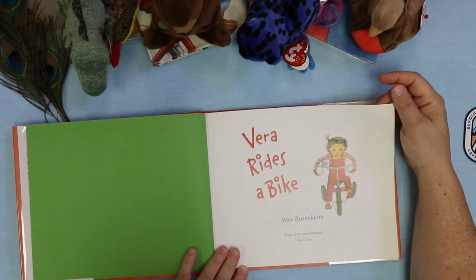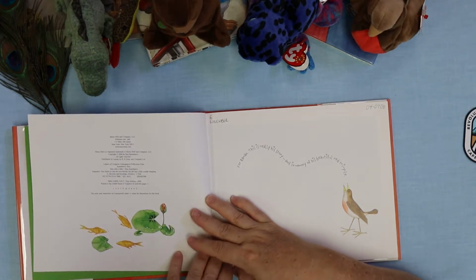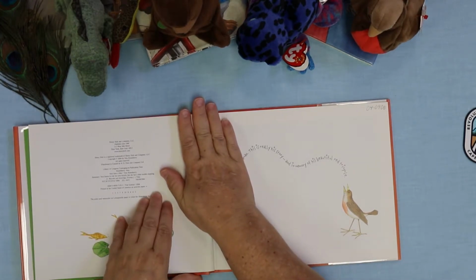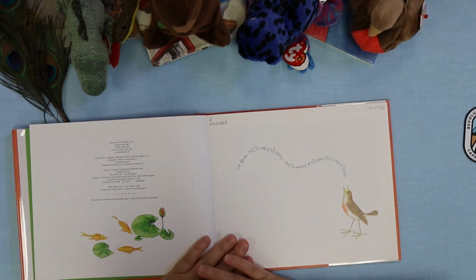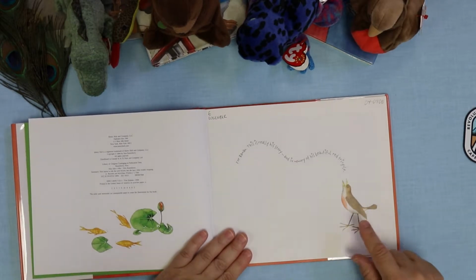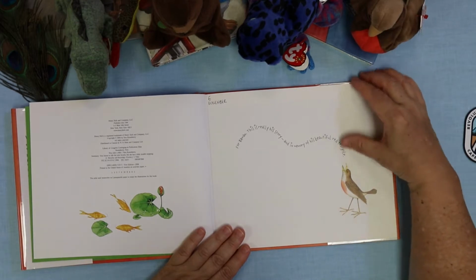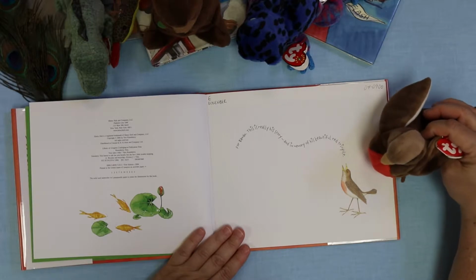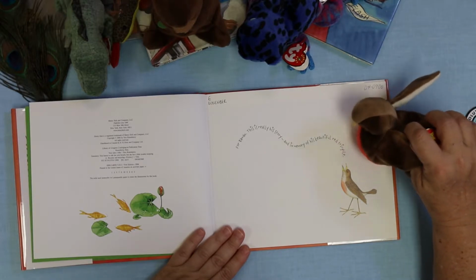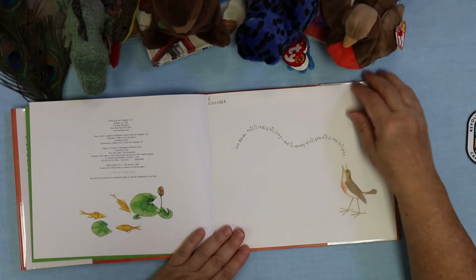Vera Rides a Bike by Vera Rosenberry. I wonder if this is about her. So Vera Rosenberry dedicates this book for Raman. This is really his story and in memory of his beautiful red tricycle. And you see the bird actually said that. Vera didn't. Ha ha ha. And that looks like a robin. So look, I've got a robin too. Did your friend say that? Yes, yes. It's amazing what you can hear us say when you actually listen. Thank you, Robin.